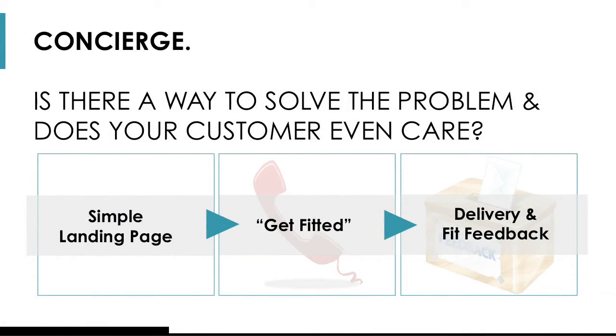And so we thought, well, that's pretty interesting. Is there a way that we can solve this problem? And if we could find a solution for this, would the customer even care? And so we built a simple landing page and drove traffic to the page and started collecting email addresses.